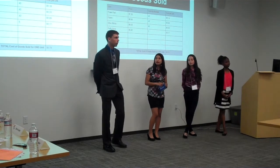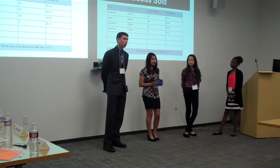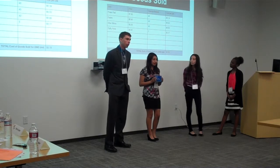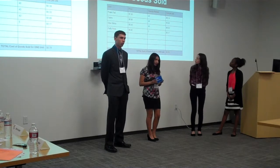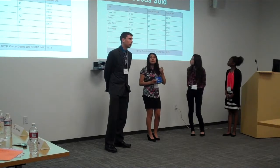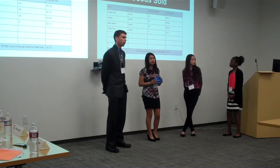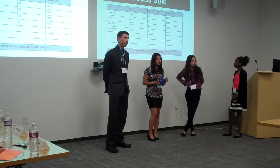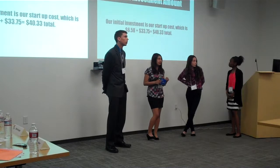During our business, the foam pads came out to a total cost of 19 cents per unit. Our fabric came out to a total cost of 33 cents per unit. The glue sticks came out to a total of 9 cents per unit, and the puffy pens came out to a total cost of 17 cents per unit. Add those all up together and you get 78 cents for one whole unit.